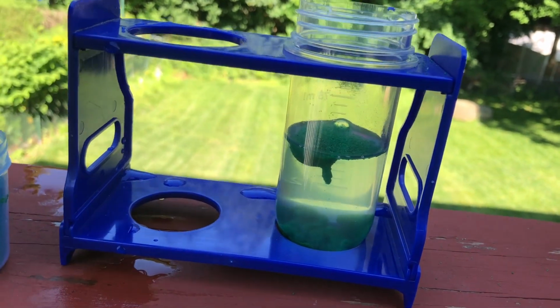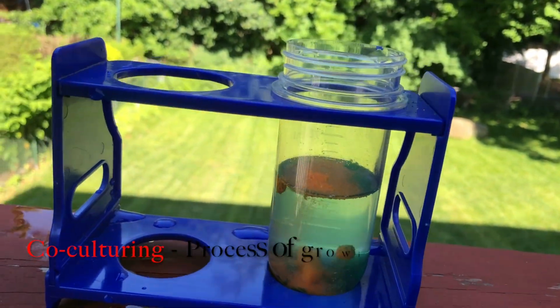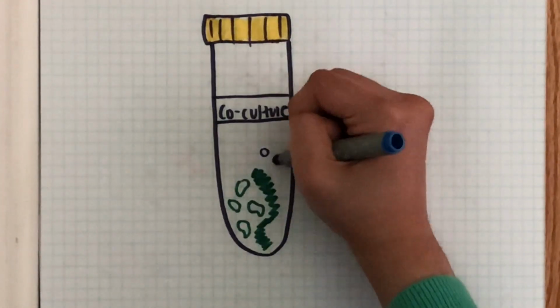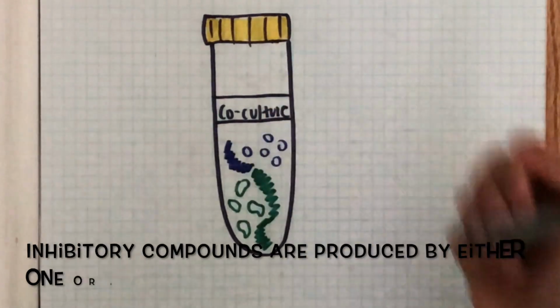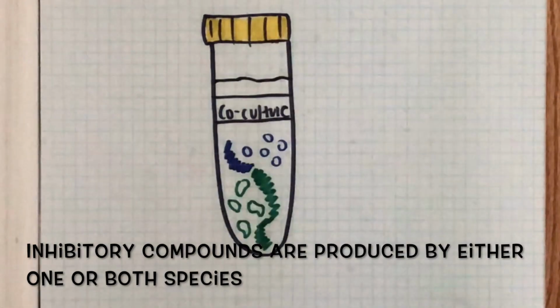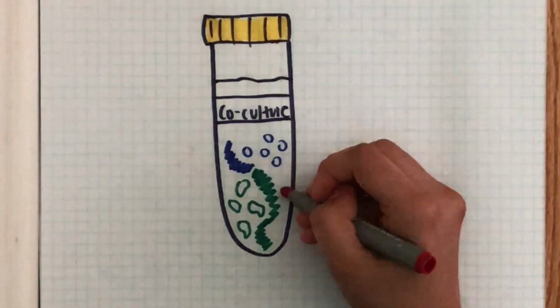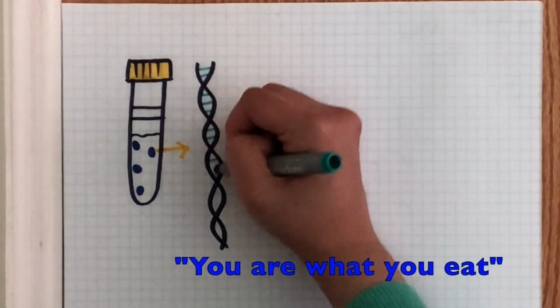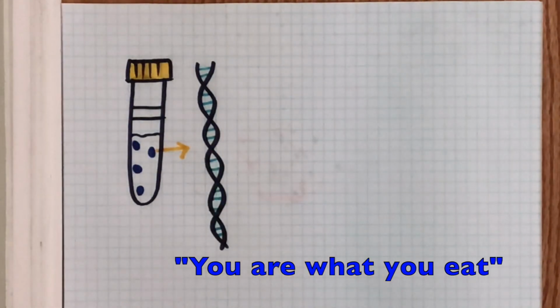This is where co-culturing comes in. Co-culturing is the act or process of growing two types of living material in a prepared nutrient medium. The result is that inhibitory compounds are produced by either one or both species, which can then be analyzed and commercially produced. Another way to trigger secondary metabolite production relies on the age-old saying, "You are what you eat."